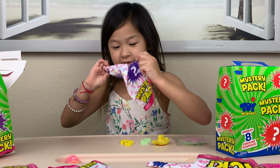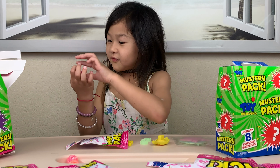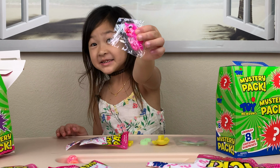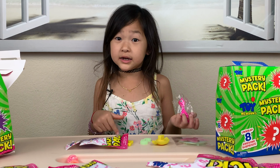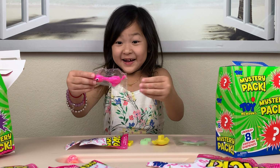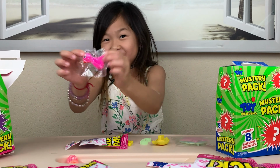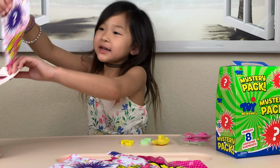Okay, let's see in this one. That's a fidget. Do you know fidget? You go on Amazon and you will find fidgets, and you see like pop it. You don't know what pop it is. You get to go on TikTok and then you see it. And this is so cute. Oh my god, it's pink. It's pink, my favorite color. Okay, just open that little one. Okay, let's put all the surprises. Let's see the next one.